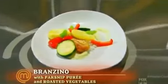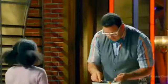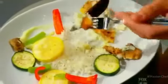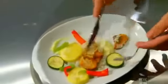Explain the dish to me, please. Well, today I have for you branzino with rice, parsnip puree, and roasted vegetables. So some of the rice, some parsnip. Here's the thing. You cook fish and you get the skin crispy and you plate it upside down like that, it's going to get soggy, a little piece of skin, which is not going to taste very good.